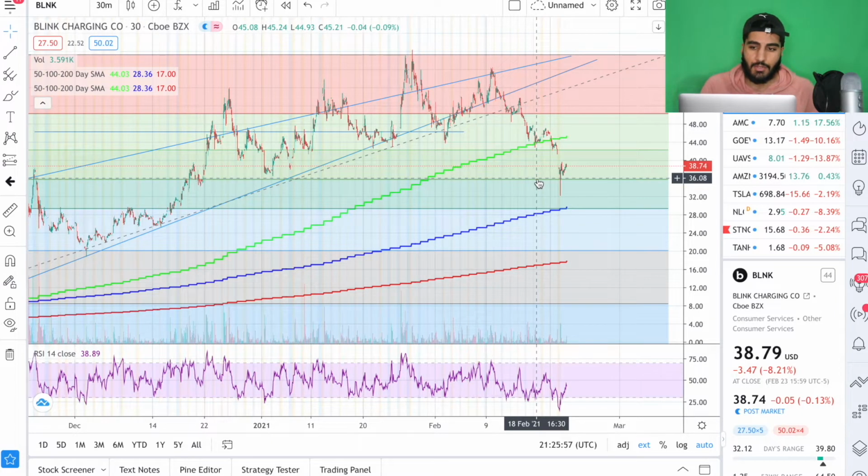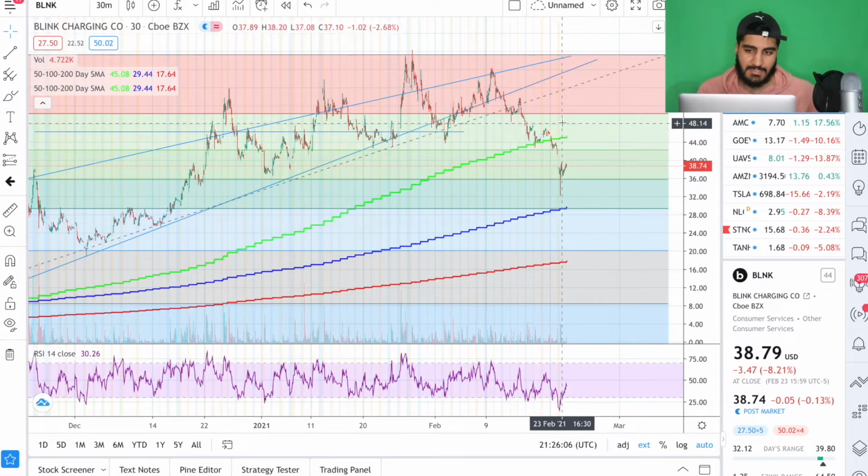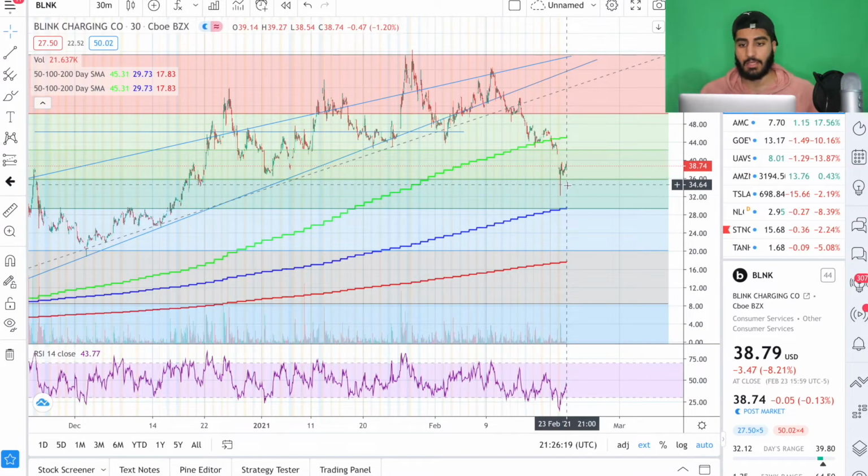And for those of you who are looking to either escape the stock or even get into the stock, the one area that I'd be looking for is if we can break and backtest our 50 SMA to the upside, that's a very nice buying opportunity, as well as this 100-day. If we can bounce and backtest, that would be very bullish. But if we just continue to bleed down, obviously, then that is not a good sign. Right now, we are in no man's land, so there is no sense of direction just yet.